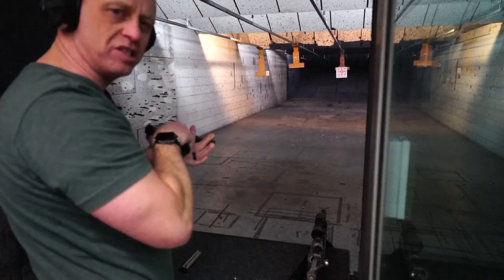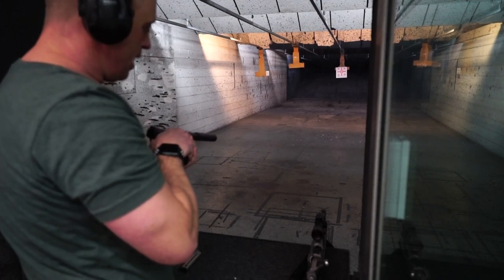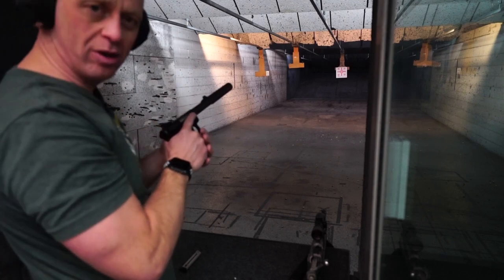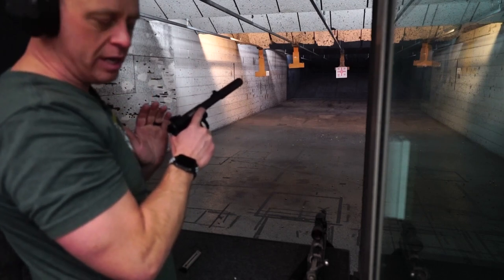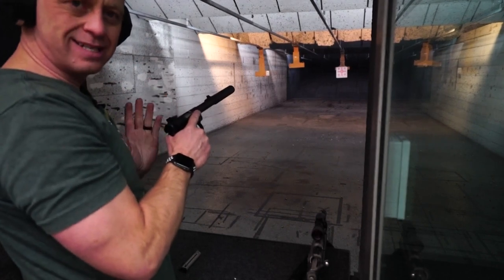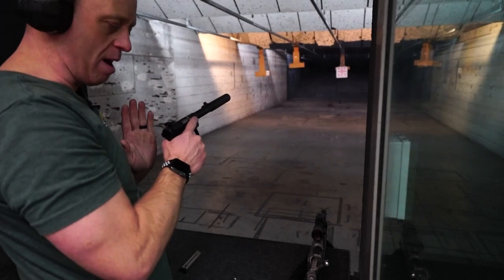Also, I'm shooting 22 Stingers, so these are some of the fastest 22 bullets I could find. I know they don't go ultrasonic out of the barrel because there's not enough barrel length to get up to that level of speed. Now, if this was a rifle barrel, you would hear the ultrasonic snap. Because it's a pistol barrel, the noise you're hearing is the round hitting the trap.